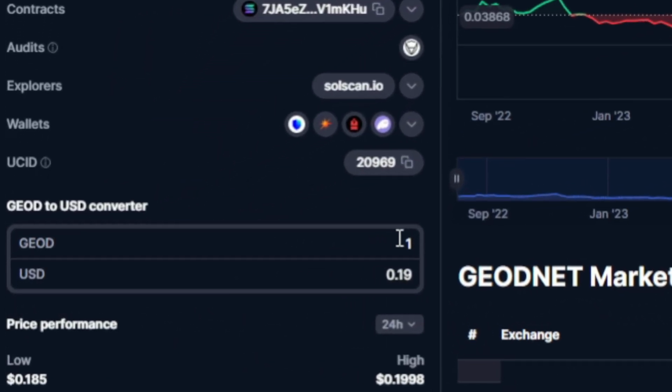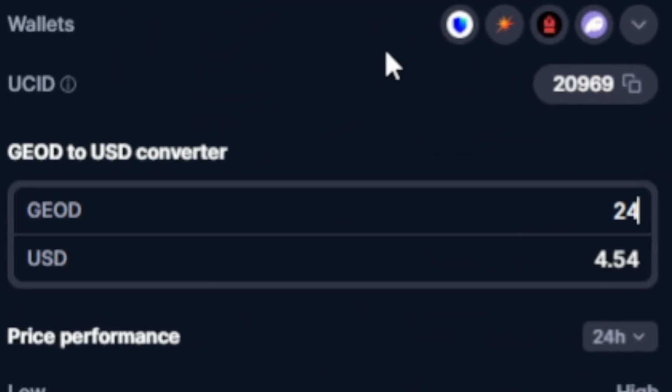What if I told you that this device is currently earning me, and could be earning you, just over $4 a day without the need to buy expensive GPUs or crypto mining rigs? Well, this little thing right here is a Hyfix station and it mines a cryptocurrency token called GEODNET. And with the right setup, it can earn you up to 24 tokens a day. At today's price, that would be around $4.53 or just under $140 a month.